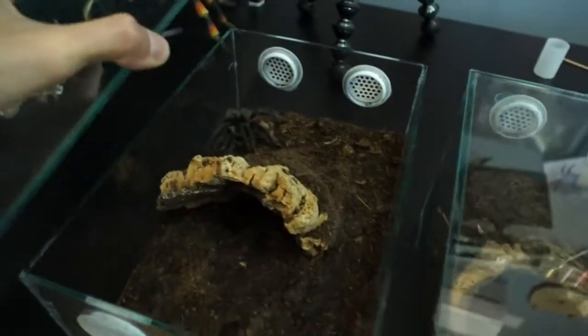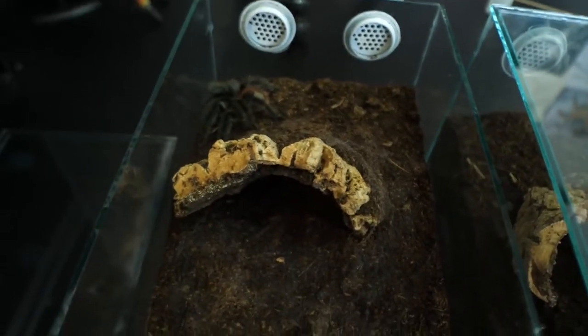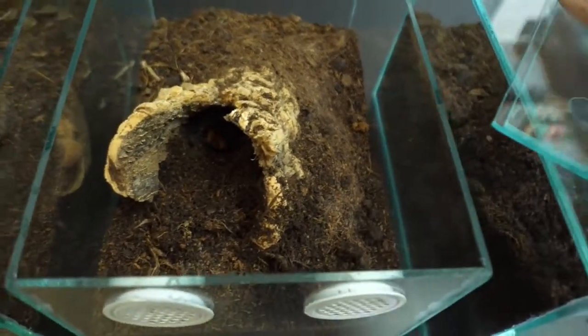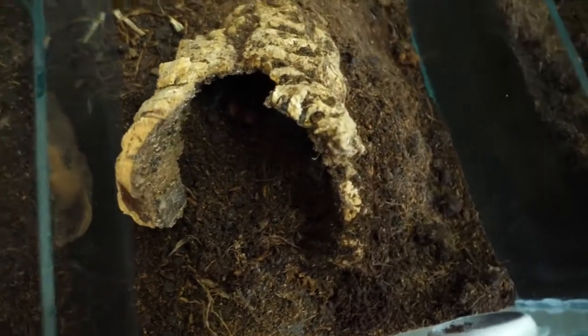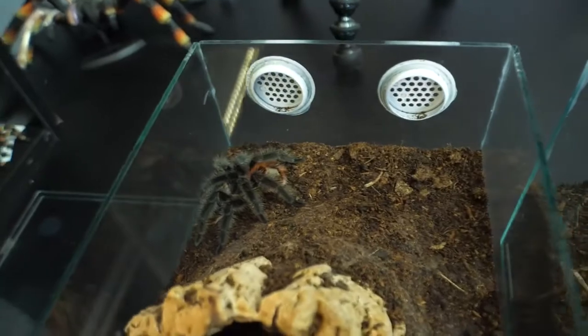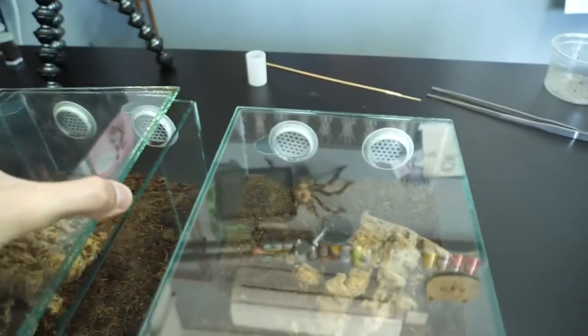But if you look at the tarantulas, they didn't do anything special to their enclosures. Both Grammostolas didn't even dig or anything. This one is hiding inside and did a bit of digging, but nothing special. And this one didn't even touch the hide. It is just standing outside. So these Grammostolas are not really using their hide as much as they should.